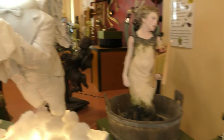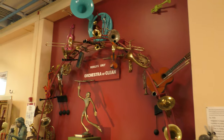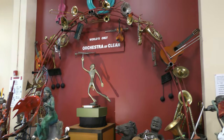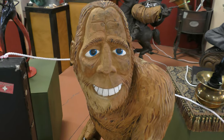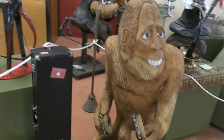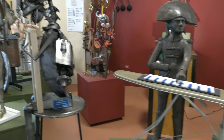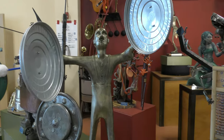Here's some other methods to keeping things clean. Look at this guy. The orchestra of clean right here in front of us. What do you think about this? I'm playing tambourines with brushes. Oh, he's just gonna make some clanging.